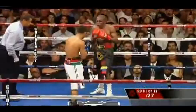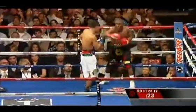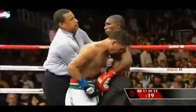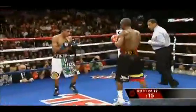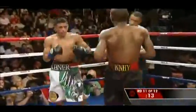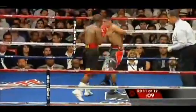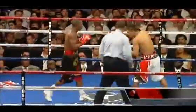Big 11th round, though, for Abner Marez. Yeah, he's definitely taking the play from Yonnhy Perez right now. Perez needs something big if he's going to win this fight. He needs something big at the end of this round. It was Perez early. Marez coming on in the last couple of rounds. And now, both fighters just letting their hands go.